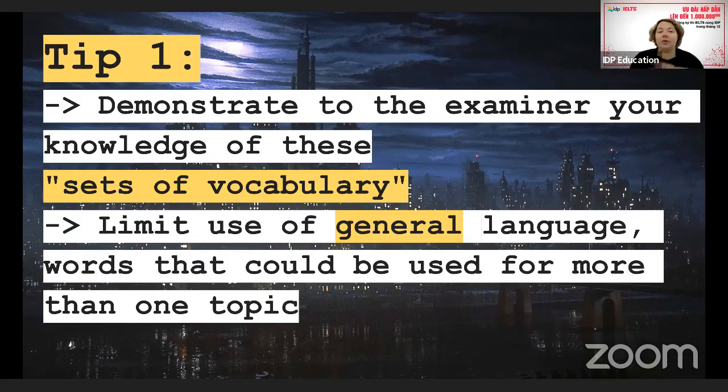It doesn't mean that you have to use only topic vocabulary. We'll get to this in about a few minutes. But you need to show the examiner that you know the specific words. That's why there are a lot of these books which are like English vocabulary news, where every page is devoted to one topic. They're very helpful.